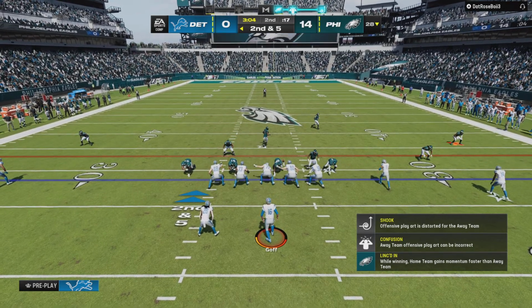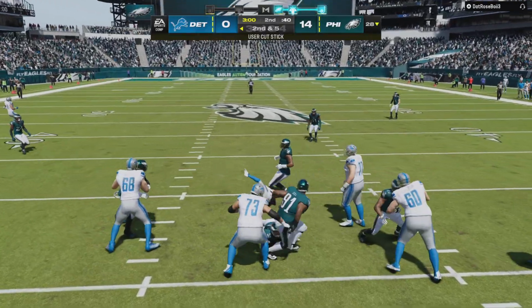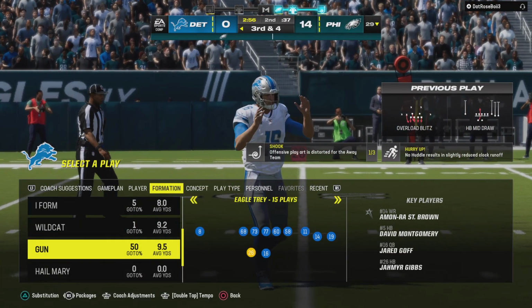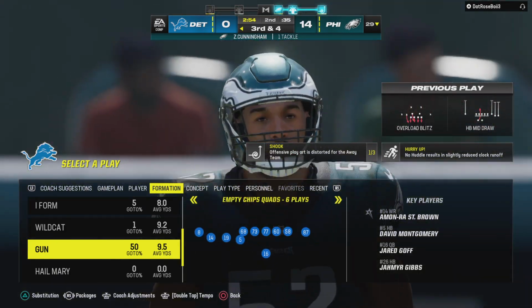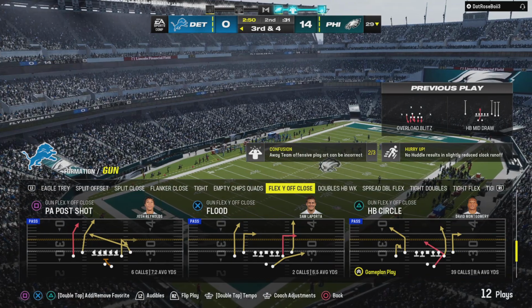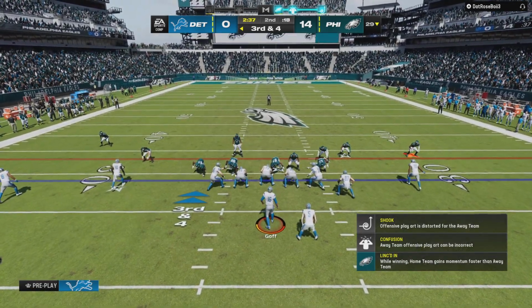From the 28, it's 2nd and 5. Another run for Gibbs here. And he's stopped immediately there. No gain on the play that time, and they'll look to convert on what will be a 3rd and 4. As usual, the hallmark of a good run defense, linebackers making plays near the line of scrimmage. Absolutely nowhere to run there.